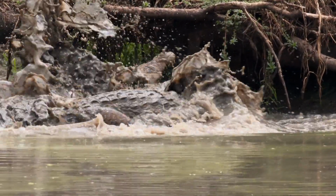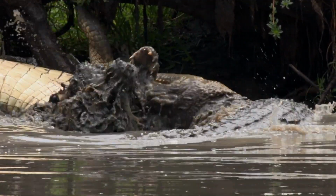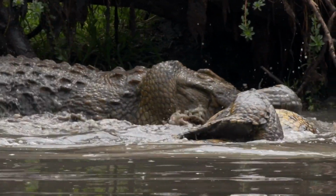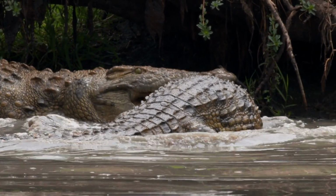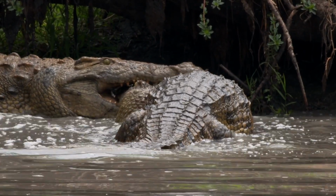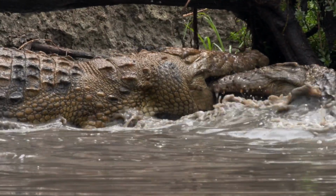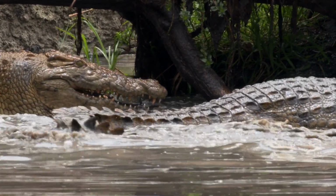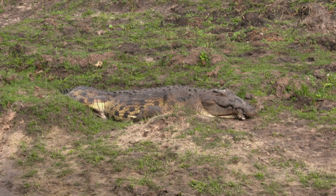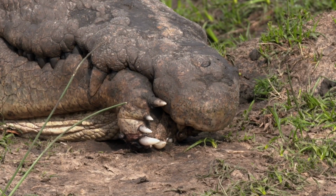A Nile crocodile's bite force is one of the strongest on the planet. With mutually gripping jaws, the bigger animal will always have the advantage. Escaping without significant injury isn't always the result. This unfortunate croc's entire lower jaw has been rendered useless in a fight.